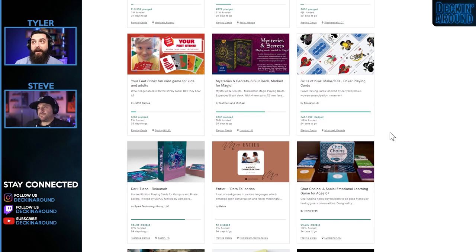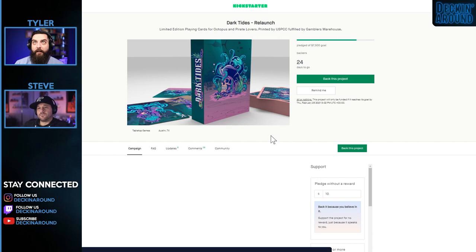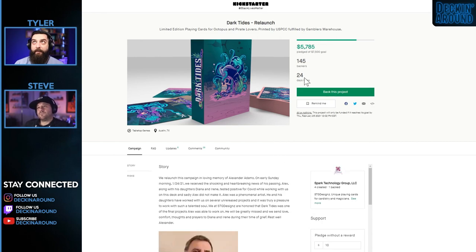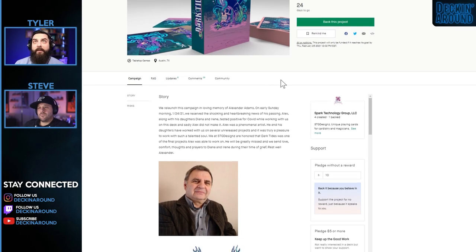What do we got here? Next up, we have the Dark Tides relaunch. Let's see what we got. 7,500 gold, limited edition playing cards for Octopus and Pirate Lovers, printed by USPCC, fulfilled by Gambler's Warehouse. Perfect. Pledged 7,500. Very close to meeting their goal already, which is awesome. 145 backers. I think that's dope. We relaunched this campaign, Loving Manner of Valor.